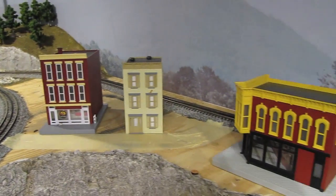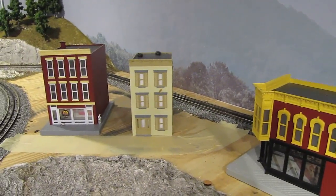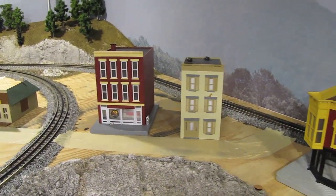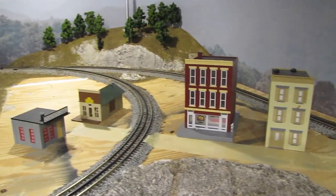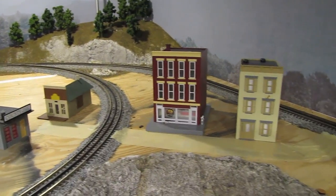Now, the buildings are not in place permanently. I'm just playing around with their positions right now to see what works and what doesn't work. And when they are in place permanently, I will weather the buildings and make them look a little more realistic. And of course, there will be more buildings than you see here, and it may not even be the same buildings when it's all said and done.